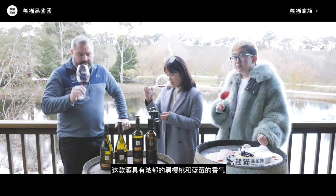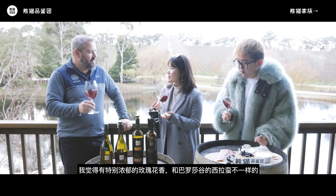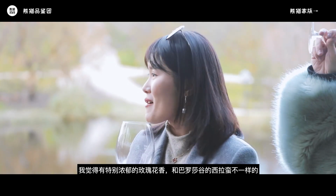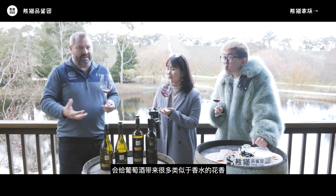Wow. But we get a darker black cherries here, and even blackberry. There's so many roses, I think, violets. Oh, it's quite different from the Barossa. Exactly. Shiraz. Yeah. And the Adelaide Hills is where you get elevation and cooler climate. That comes with perfume.